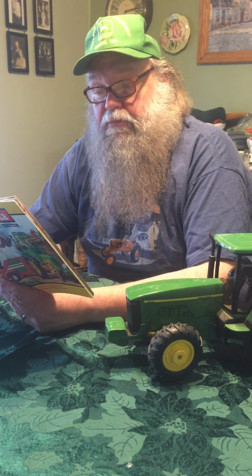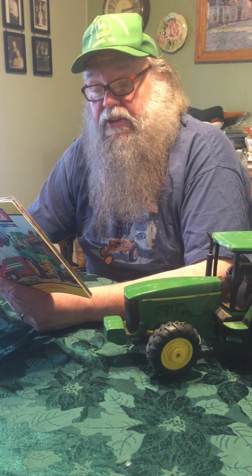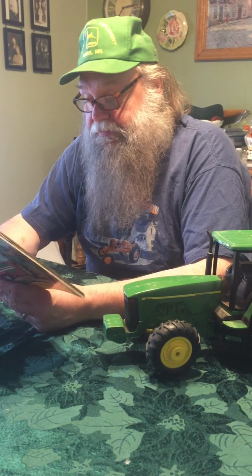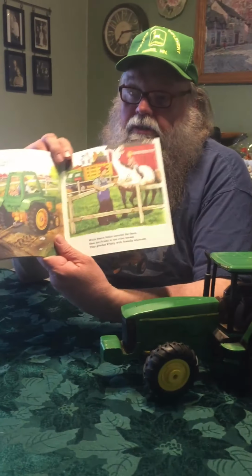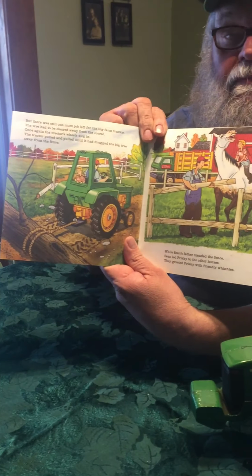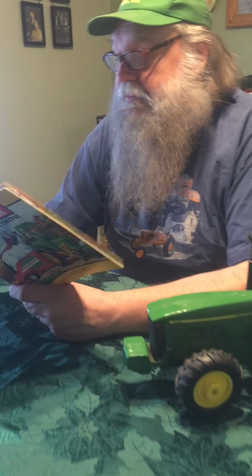Once again, the tractor's big wheels dug in. The tractor pulled and pulled until it dragged the tree away from the fence. Then Sean's father mended the fence, and Sean led Frisky and the other horses. They greeted Frisky with friendly whinnies. So they pulled the tree away and they fixed that fence.